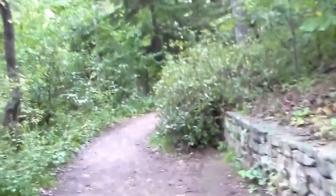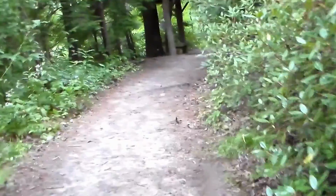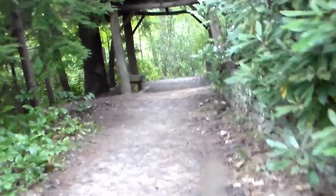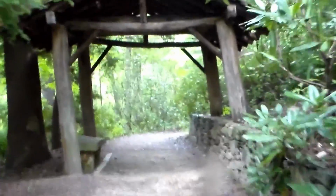So it's raining pretty good now. We're not feeling it so much because we're in the forest, we're in the woods. But as soon as we get out of the woods back into the field, we're going to have to make a dash to the car because of the heavy rain that's coming down now.